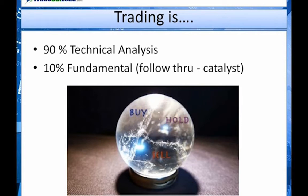When it comes to trading, 90% of trading is, guess what? Technical analysis. That's what it is. And 10% is fundamental. Why do we need the fundamental? This is the news. Keep in mind, a few days ago we had the tax reform that came out. We had the speech about the tax reform. What did the market do? It propelled higher, right?